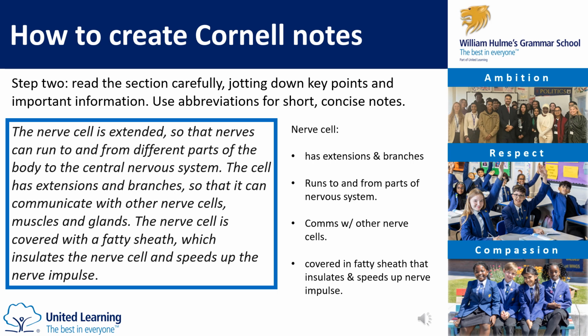It does make note taking a little bit easier and quicker, but you need to know what those notes mean. So use of abbreviations is fine. Just be careful you have a key or something that reminds you of what those abbreviations mean. And I'll show you an example of this on the next slide.